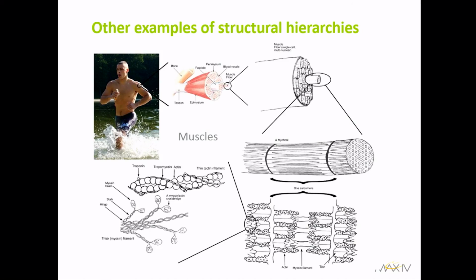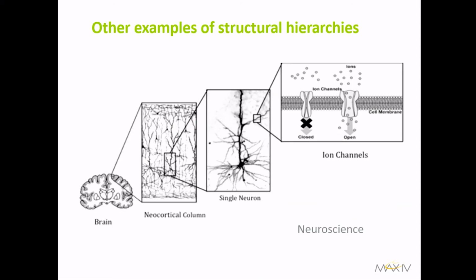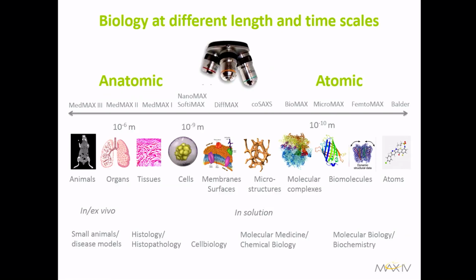But this goes for any. It's the same about muscles. You cannot understand a muscle unless you study it at different length scales. And same goes for the brain. You need to understand everything from ion channels work into neurons and how they're connected and how different areas of the brain connect. And to do that, we have aimed at having beamlines or experimental stations that can support all these different types of length scales.